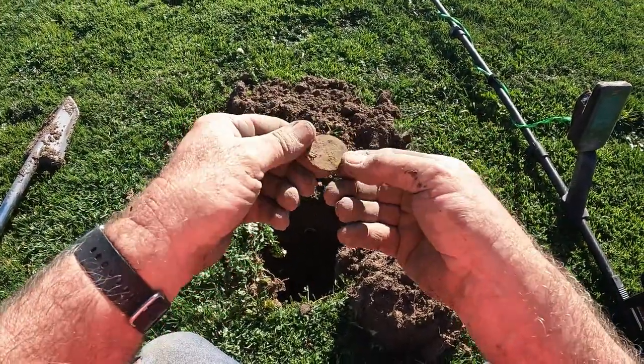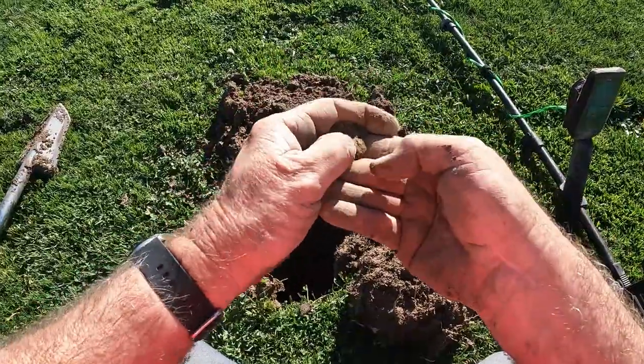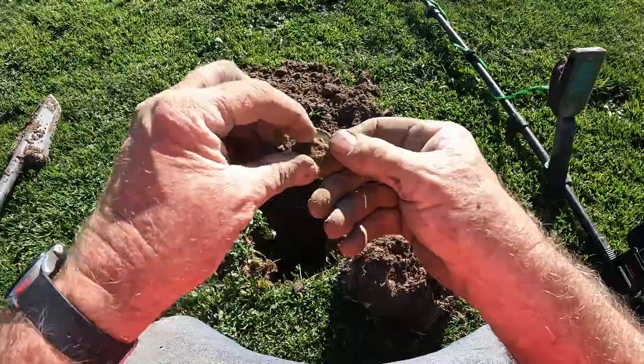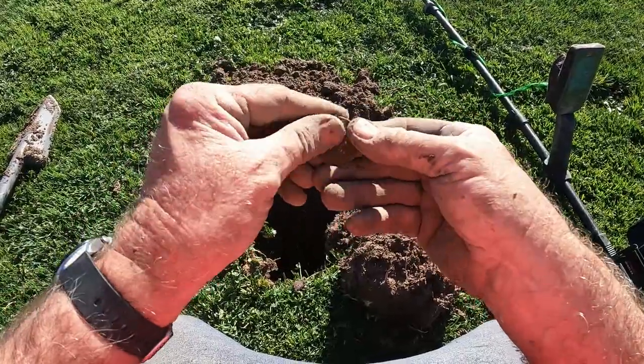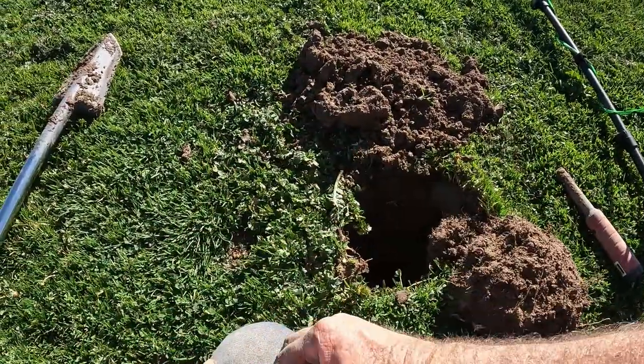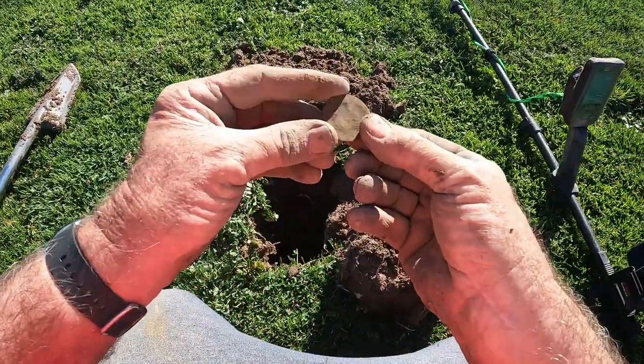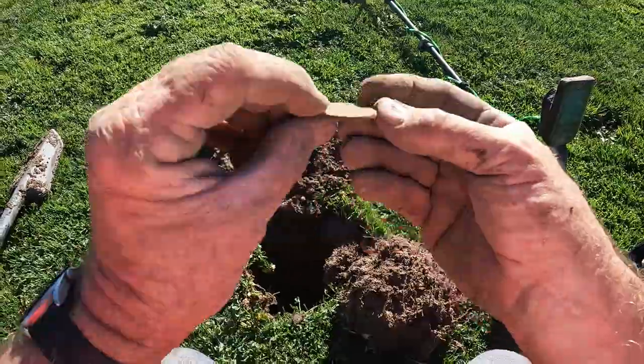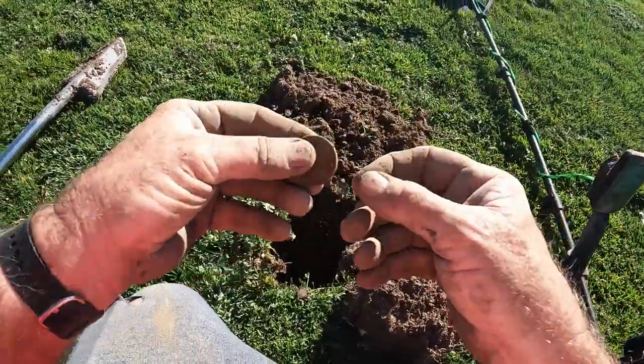Oh God, they're crusty. Oh, crusty as. Oh, look at that. Big bubble stuff on there. Yeah, this soil is not real good for them. Don't know why.